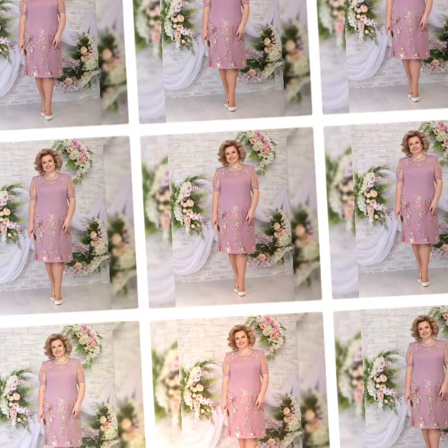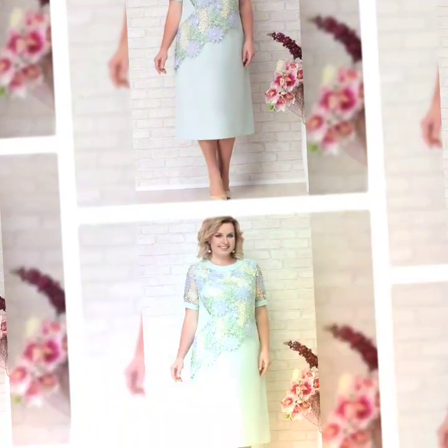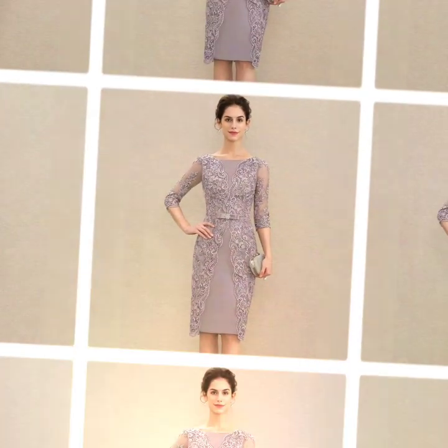You can easily wear them everywhere. They are so comfortable and very beautiful dresses. So you should also try this type of dress. It is also so gorgeous. The dresses are so pretty. You want to try this type of dress because the mother of the bride dresses have a unique style. It looks so amazing.